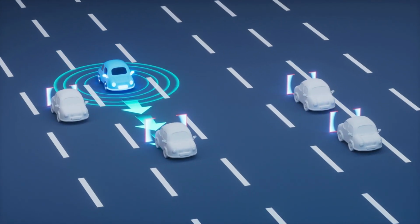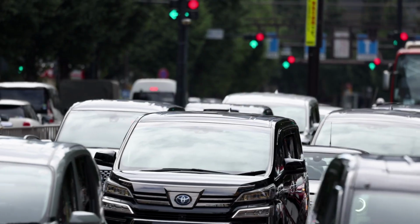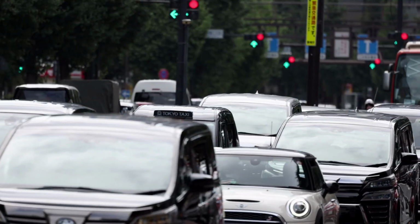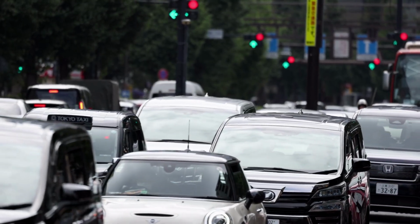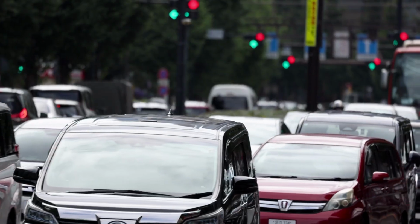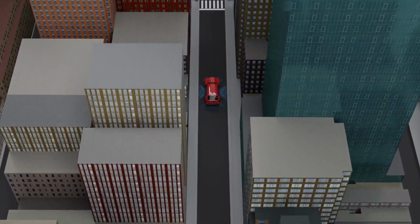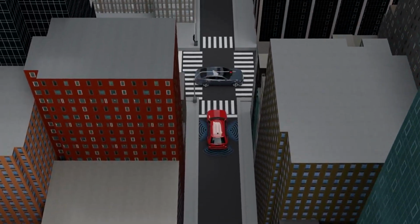Cyber safety matters too, but you don't need a buzzword soup. At minimum, expect strong authentication, least privilege access, encrypted data in transit, and logging that can stand up in a review. If the fleet can't prove who did what and when, the operation is exposed.